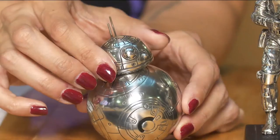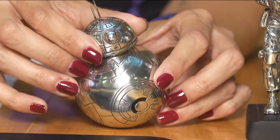Moving on to this little guy. He is actually a container, so I'm going to show you very quickly that he is a container. So you can hide like spare keys and stuff in there.